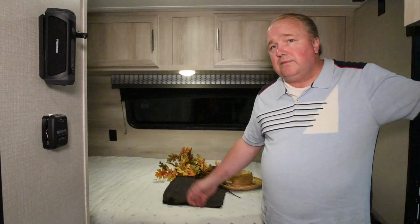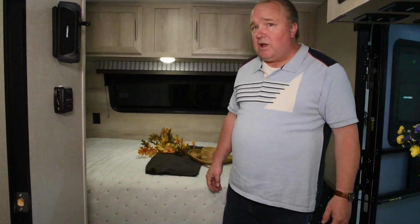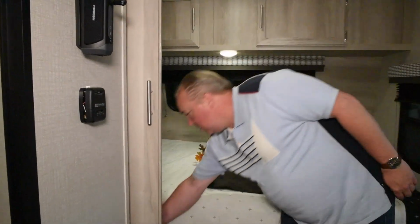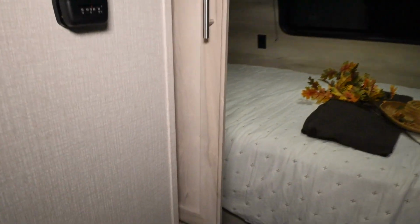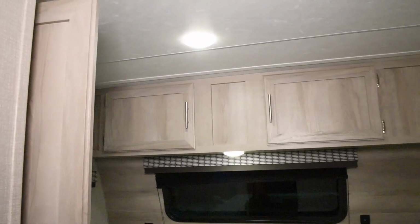Once we get over here, what I like about this floor plan is even though it's just over 21 feet long, it actually has the checklist. We went over all of the storage in the back. We went over all of the storage in the kitchen. And then once you get into the bedroom, there's plenty of storage as well. You have full-size hanging storage here. You've got storage above the bed.